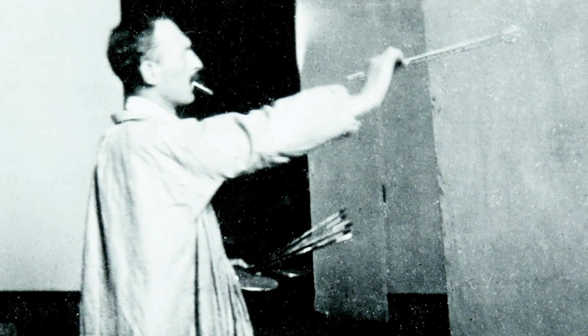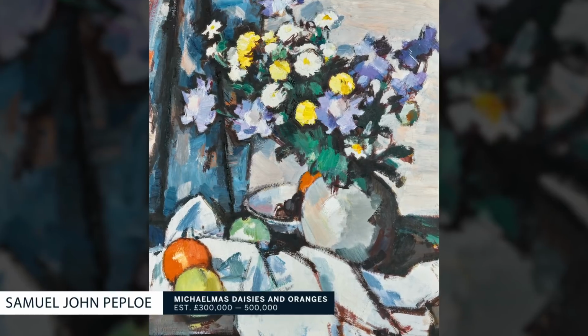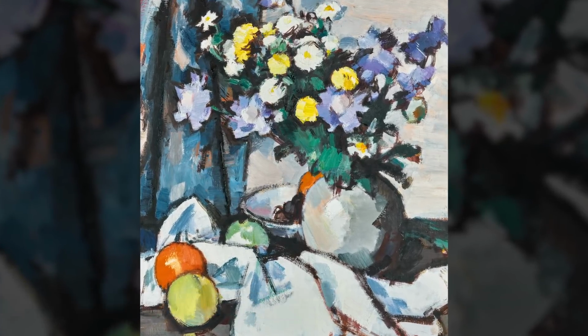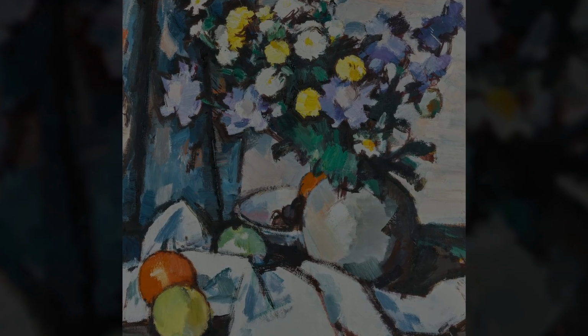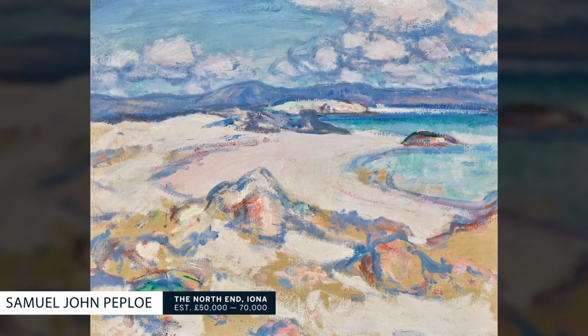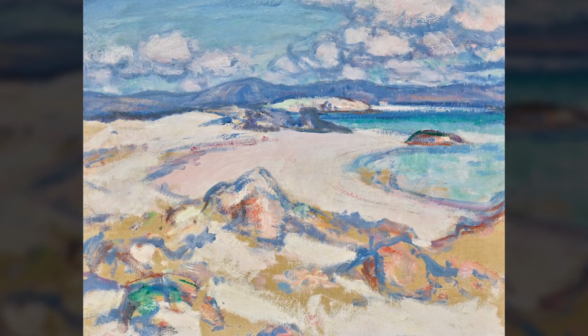It was Cadell that first introduced Harrison to Samuel John Peploe. There was a genuine admiration between Harrison and Peploe. For Harrison, he was in awe of Peploe's incredible artistic talent, and from Peploe, an understanding that Harrison was an extremely important patron, but also a huge appreciator of his art.